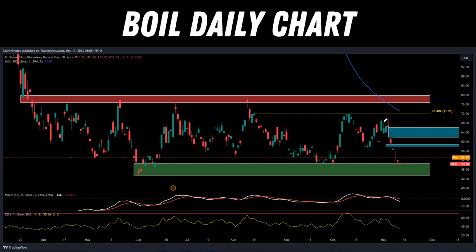We need to be not worrisome, but cautious of a dead cat bounce, right? So let's say we do something like this, dead cat bounce, and then we come back down back to the lower end. Basically $45 is going to be the lower end of this range. If we end up flipping 45 to resistance from support, it's going to look really ugly for Boyle. So we need to see some continued momentum here. 71.96, let's just call it $72, is really that key level that we need to get above. Okay, we need to be able to flip this level to support from resistance.